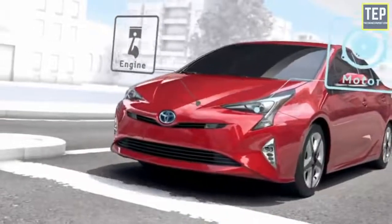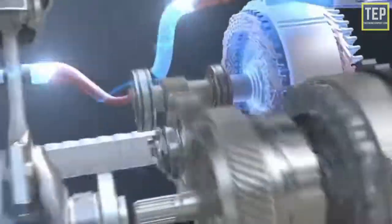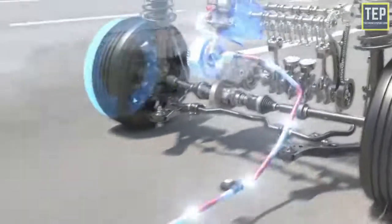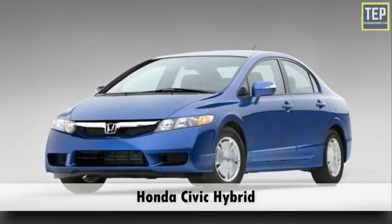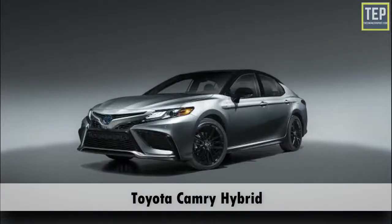The difference between hybrid vehicles compared to battery electric vehicles is that in a hybrid the battery can only be charged by the IC engine, the speed of the wheels, or a combination of both. There is no charging port, so the battery cannot be recharged from outside of the system. Examples of hybrid vehicles are Honda Civic Hybrid, Toyota Prius Hybrid, and Toyota Camry Hybrid.